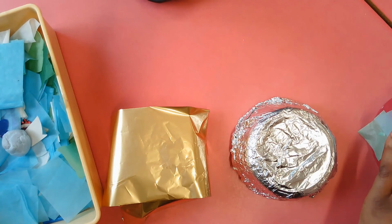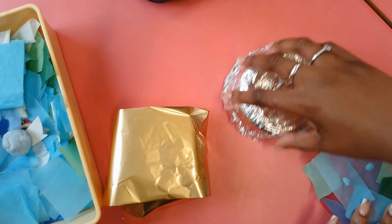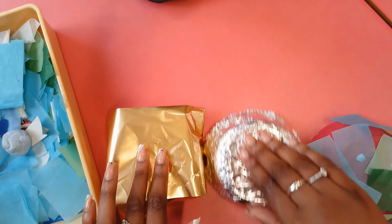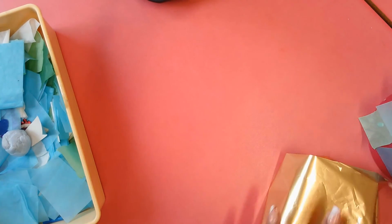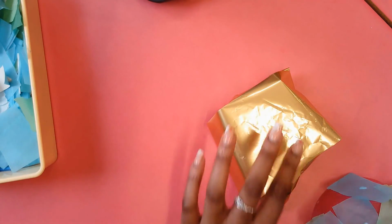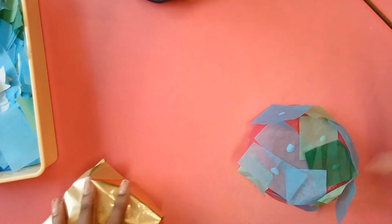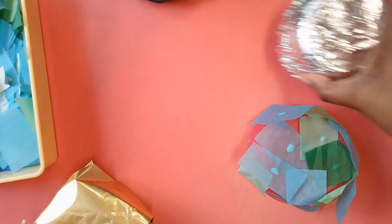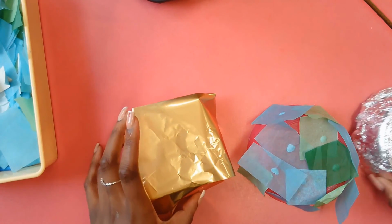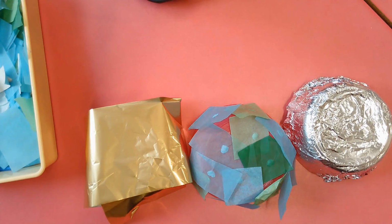So now I can recreate the motion of my moon going around my Earth, and the Earth going around the sun. So just like that. So the Earth goes around the sun, and the moon goes around the Earth. You do not have to use 3 bowls how I did. You don't have to use the same materials. I want you to be as creative as you can to recreate the sun, the moon, and the Earth.